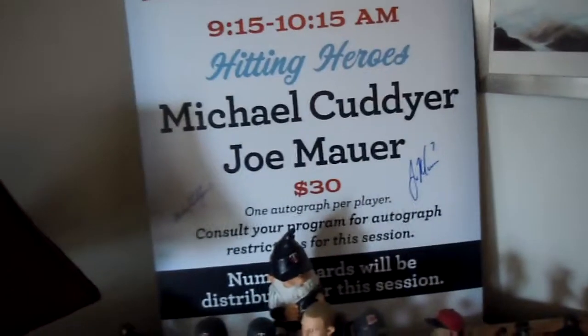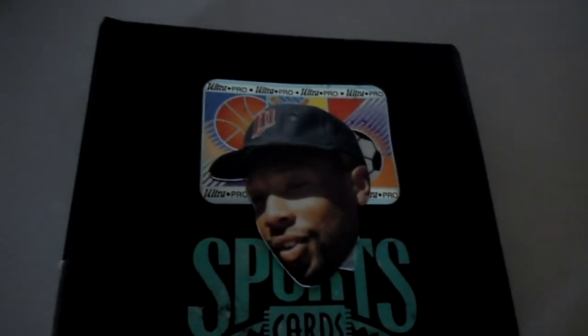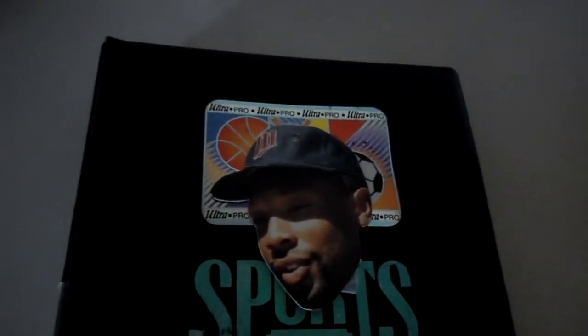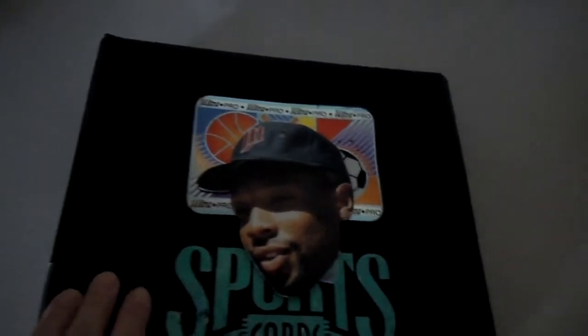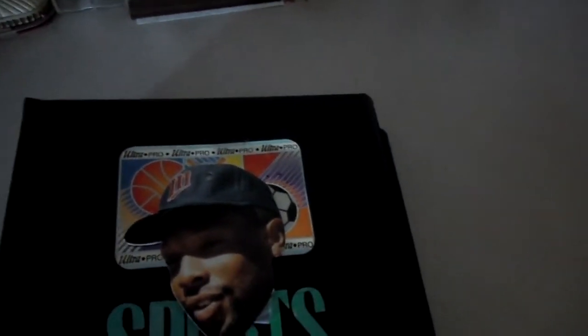So, alright guys, I'll show the cards now. First off, in this binder I've got in the side sleeve here a coin from the 1965 World Series that my grandfather gave me a few years ago. So that's pretty cool. Got a 1989 Big Head Kirby Puckett on the front of the album that I got from a Bob Gibson fan.